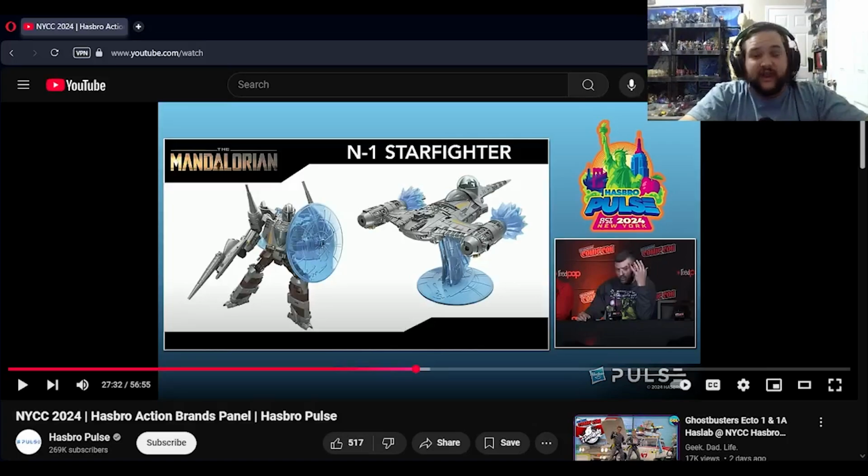So here is the Mandalorian as the N1 Starfighter. Star Wars and Transformers collabs are coming back, it seems. And this is one I'm very excited about, you guys. I really, really like the Star Wars Transformer collabs.